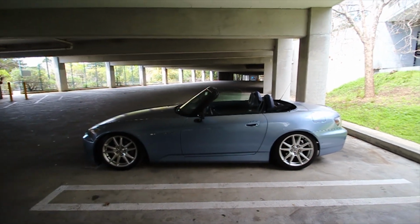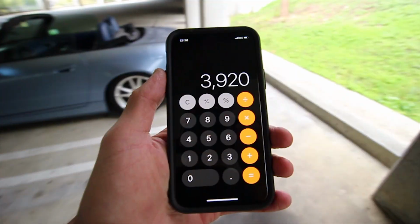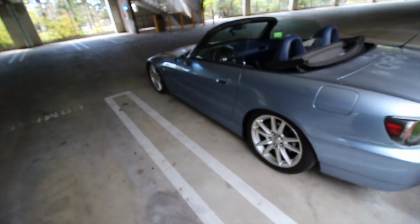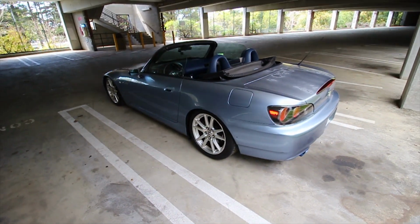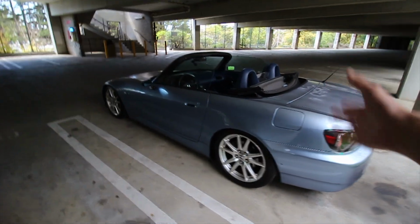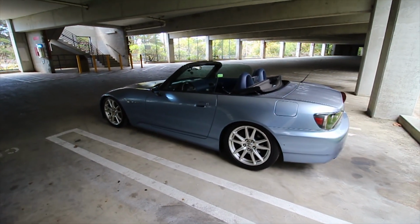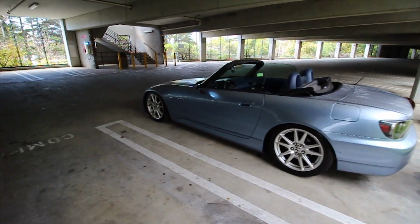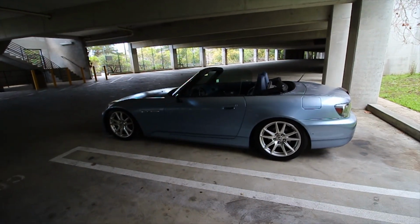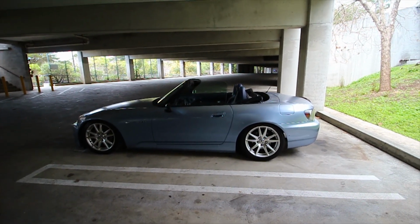Let's go ahead and tally up roughly what we spent on maintenance to get this running correctly. After adding everything up, we came out to $3,920, which is actually a pretty insane amount now that I add it up. This was, of course, over a year's time, and the car is 16 years old now, at almost 200,000 miles. So considering it's an older car and the maintenance on it probably wasn't done properly, I guess that's a fair amount to justify spending.